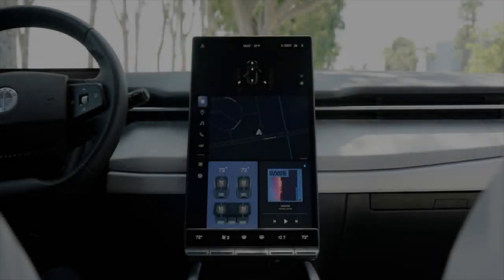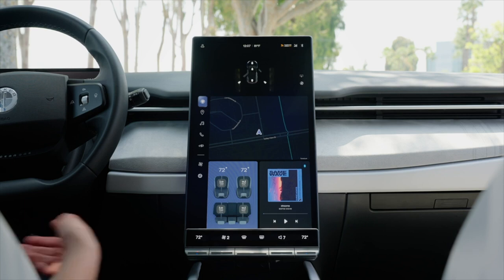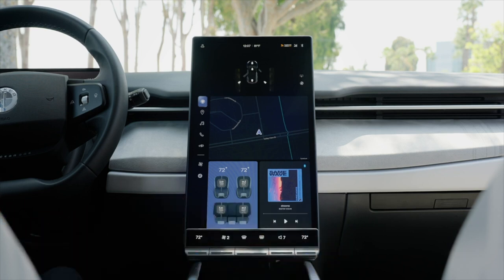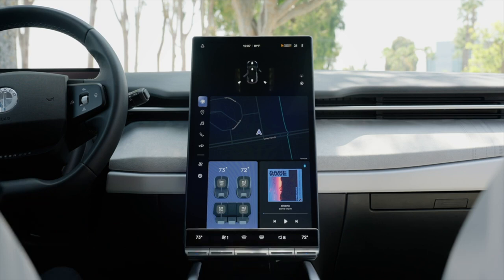Our 17.1-inch touchscreen displays everything you need while you drive, and great entertainment options. When you are parked, below the screen, we have a set of physical buttons for your most used adjustments like temperature, fan speed, and volume. Above is a touch strip which provides quick shortcuts such as muting your audio or controlling your defrosters.